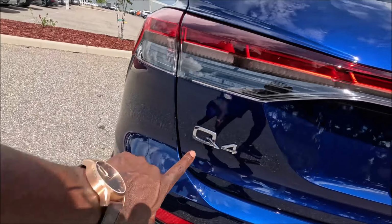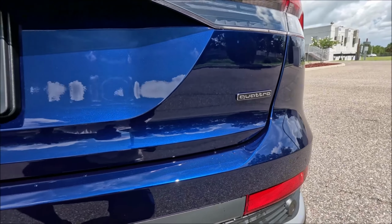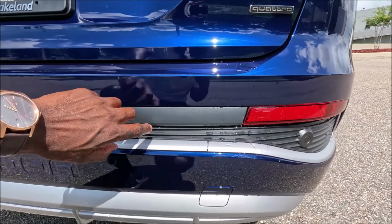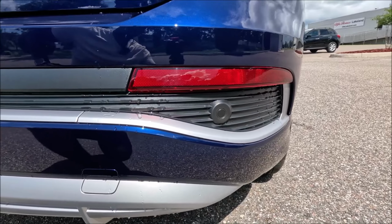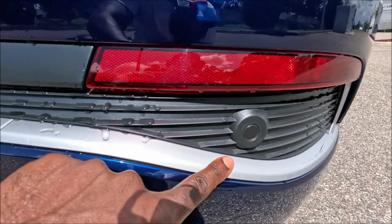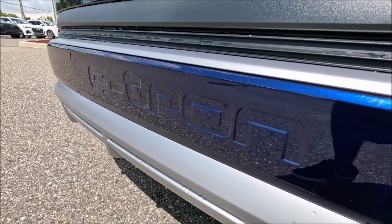Now the Q4 badging done in chrome, letting you guys know what we're working with. With the Quattro badging, letting you guys know we have all-wheel drive. Now to break up the Navarra Blue paint, we have a black insert here that integrates our horizontal reflectors, and then our aluminum trim makes its way around, again giving us some nice sporty shapes and sequential lines here, with the Navarra Blue coming back with the e-Tron engraving there.